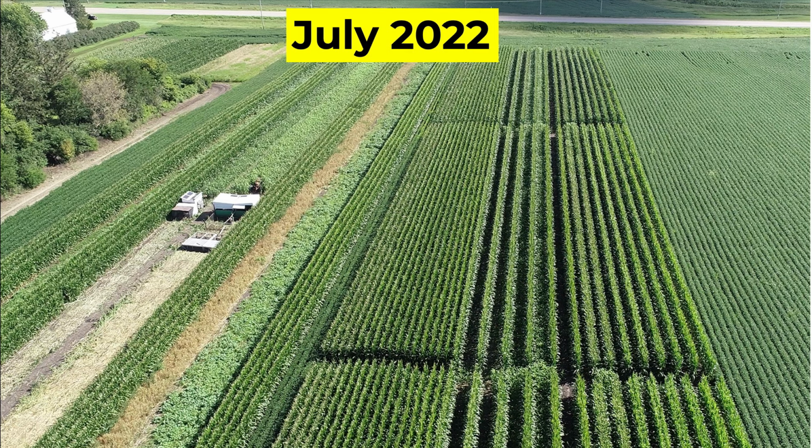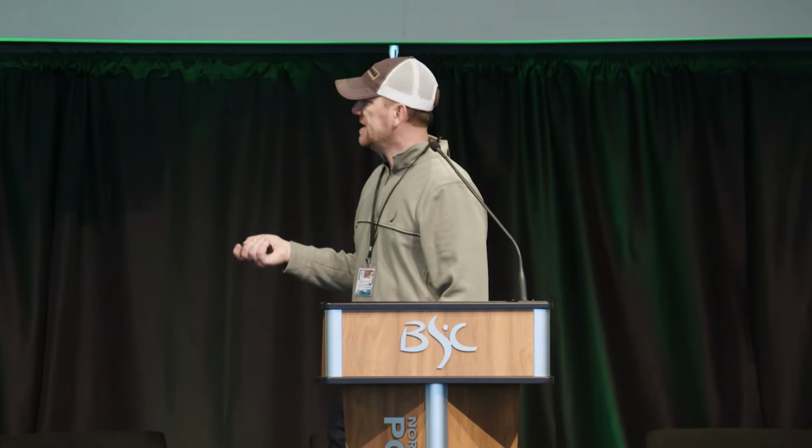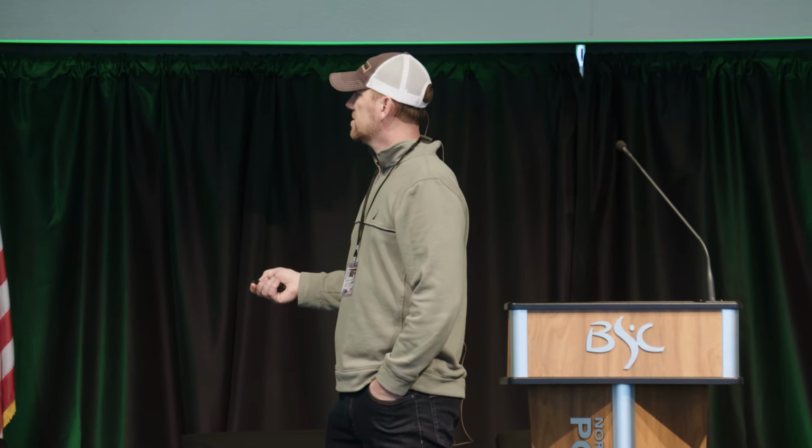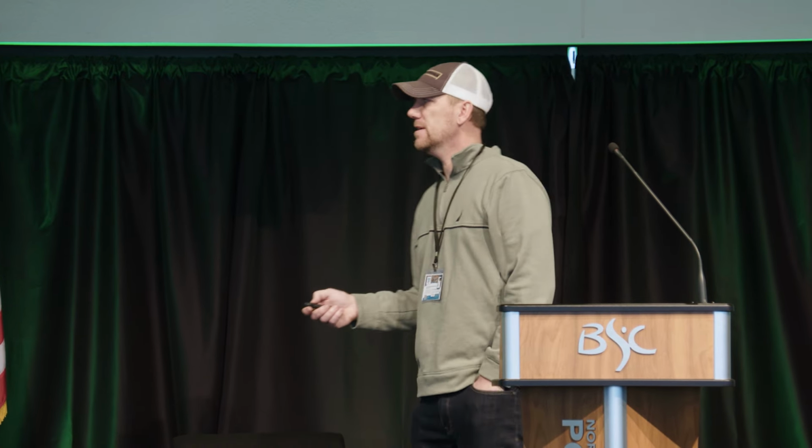Within each of these treatments, we had 4 different hybrids to see the reaction of the hybrid to the gap distance, because we knew that hybrids react differently to these different environments. In between, we seeded different mixes of cover crops to see how they would work in this situation. What we found at the end of the year was that the 90-inch corn made about 190 bushel per acre yield. The 60s were pretty close to the 30s, about 225, and the 30s, I think, were about 235. This was another dry year, but we caught rain just at the right time and were still able to get good yields.